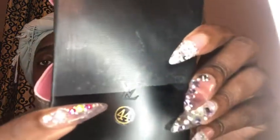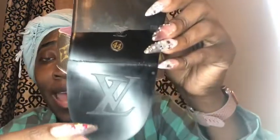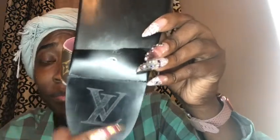But anyway, so you can see here, it does have the Louis V. You can't really, I'm so sorry, let's see. It has a Louis V stamping. Can you see that? There we go. And it also has it on the heel. And it has, you know, the print on the inside of it.